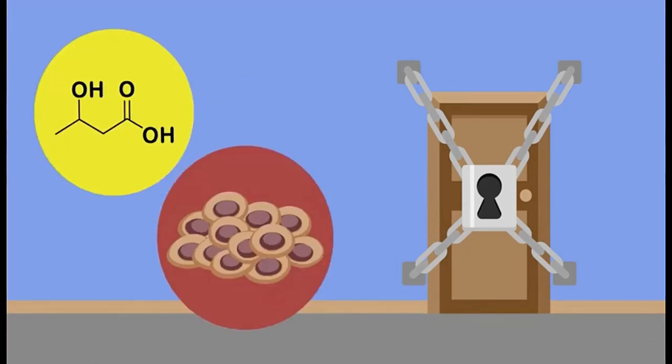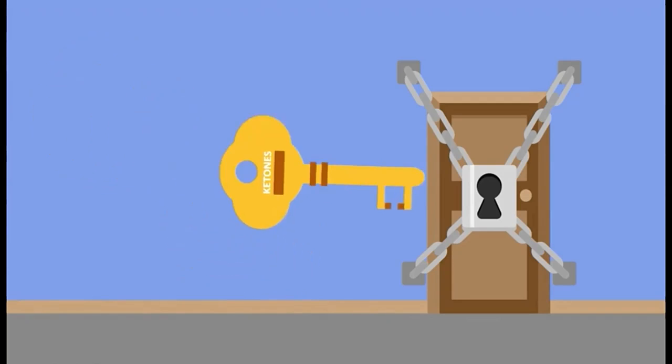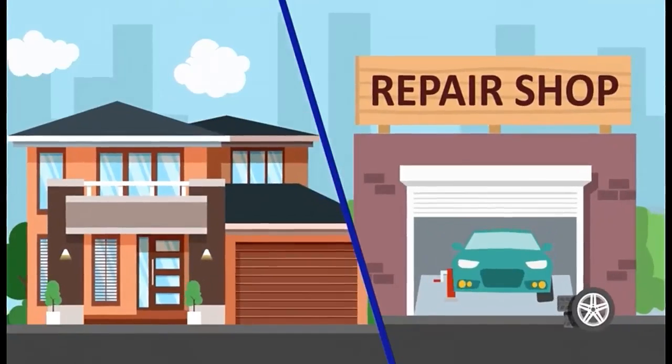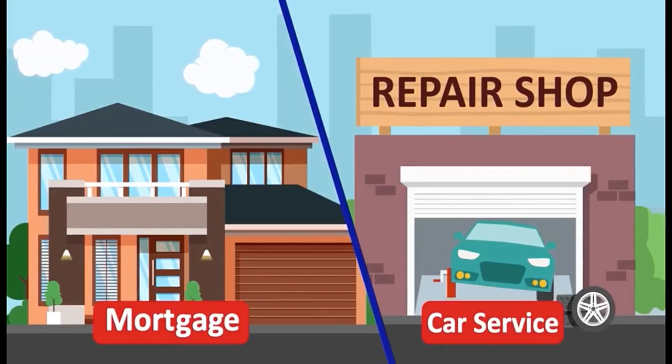Imagine if you had a form of ketones that was the exact same key that was made for the cells of your body. The key would fit perfectly in, and there would be no blockage. This was ideal, but nobody could accomplish this without it costing the same amount as a mortgage or car payment per serving. That is, until now.